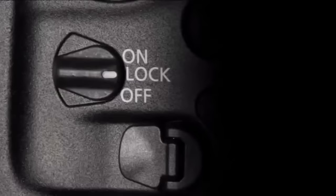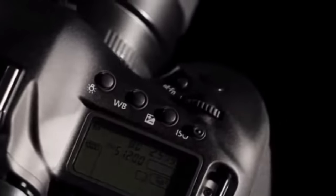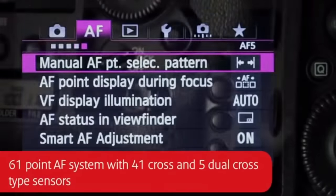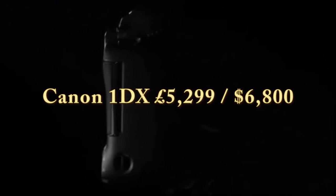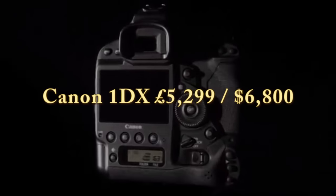In at number 9, the Canon 1DX. The decidedly long in the tooth Canon 1DX is the pro flagship camera from Canon, released all the way back in 2012. But with more megapixels and more frames per second than Nikon's D4S, the 1DX remains the favourite of many professionals, especially those shooting sports. Featuring a 61-point autofocus system and shooting at 14 frames per second, as well as having a 100,000 pixel auto exposure metering system, the Canon is £5,299 in the UK or $6,800 in the US.